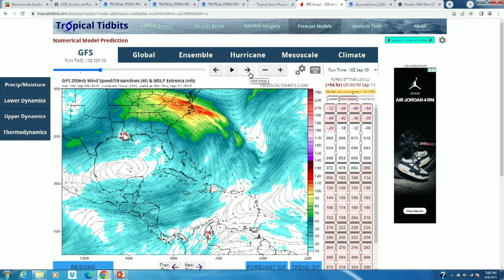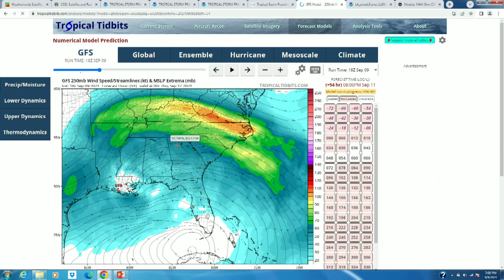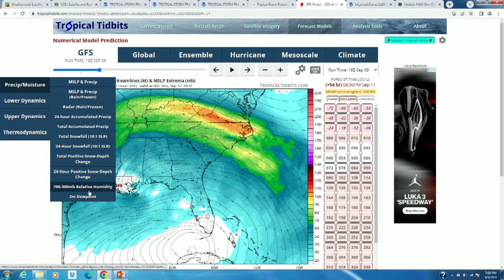I mean, storm surge and heavy rain are the biggest two impacts here. And quite frankly, you're not going to notice too much if it's 100 miles per hour or 90 miles per hour or 105 miles per hour.